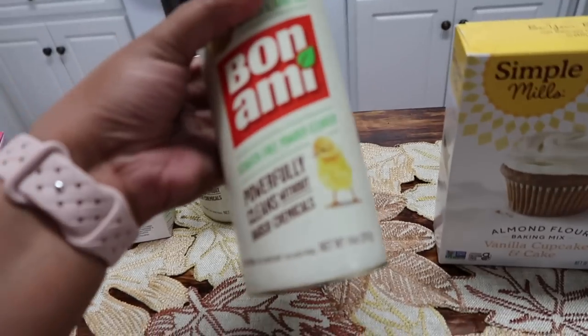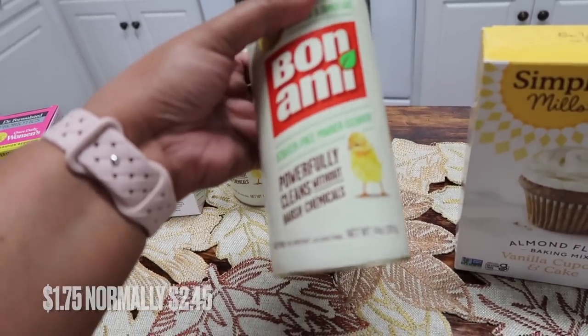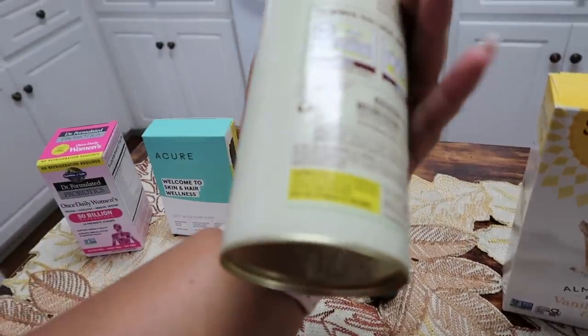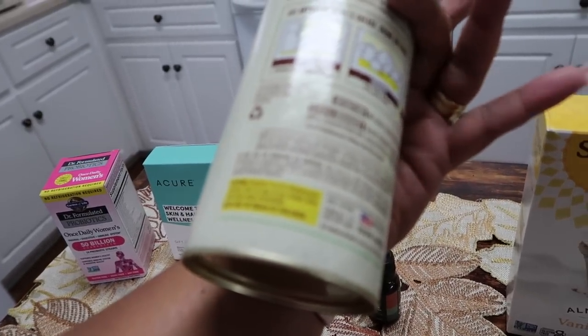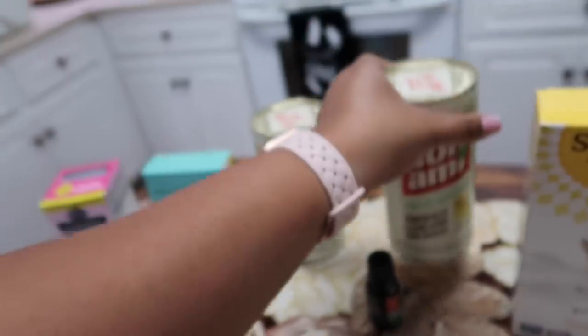And I've been meaning to try this Bon Ami. I've been hearing nothing but good things about it. It's a scratch-free powder cleanser. Powerfully cleans without harsh chemicals. So I can't wait to try this. You can use it in your kitchen, cookware, and also bathroom.